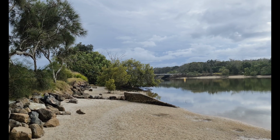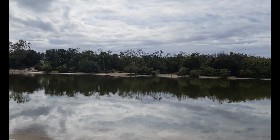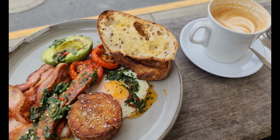Righty, so we made it to Pottsville, and it's a pretty little spot, so I'm going to enjoy some breakfast at a lovely local cafe, and then I'll check back with you later. I don't blog food all that often, but this looks good, so you're gonna see this. So keen.